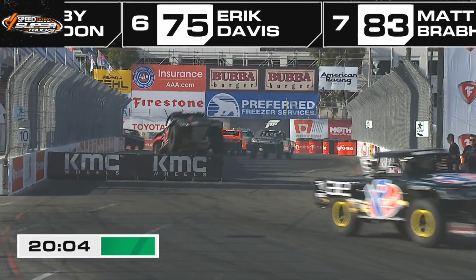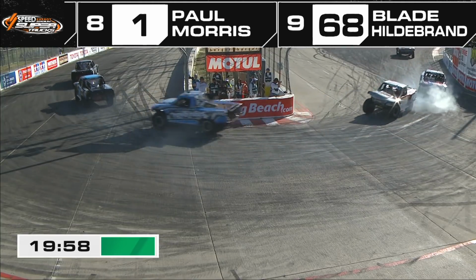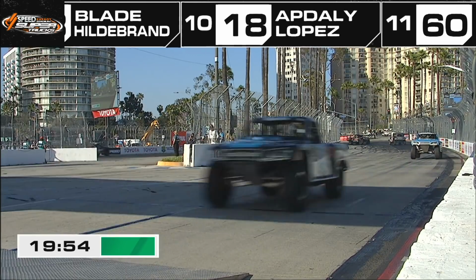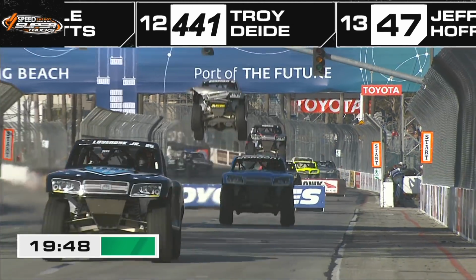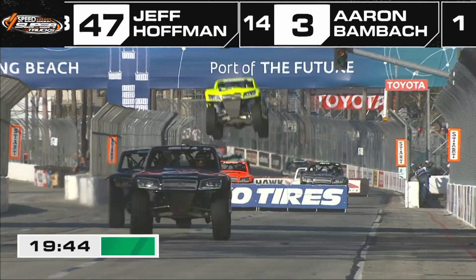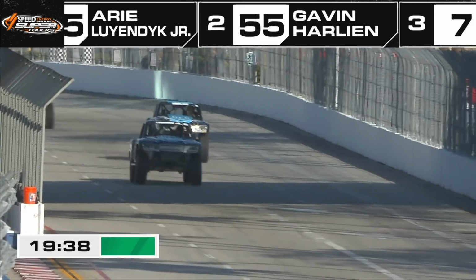That ramp just comes out of nowhere as we settle into a rhythm once again with Leindyke Jr. still your leader. Harlan second. Hamilton Jr. is now running third. Too many juniors in the top 3. You see a lot of smoke coming off the tires of several of the trucks in that last turn. We are still sitting Leindyke, Harlan, and there it is. So here we go. Now we've got ourselves a race together. We got Leindyke, we got Harlan, we got Gordon, and we got Brabham. That's your top runners right now.